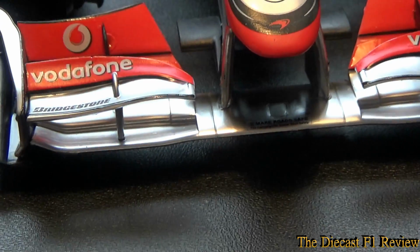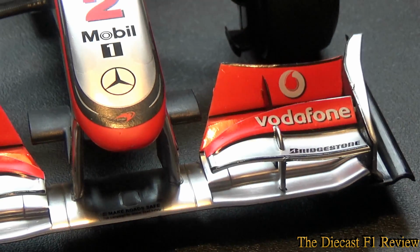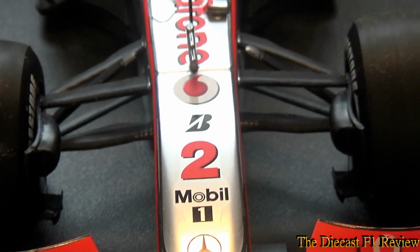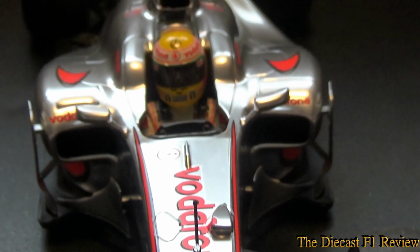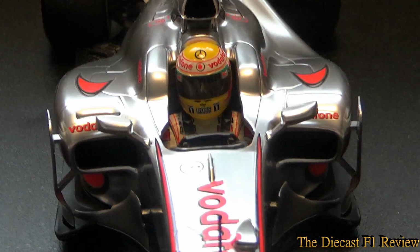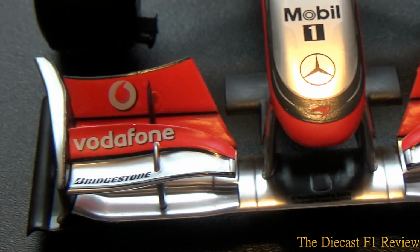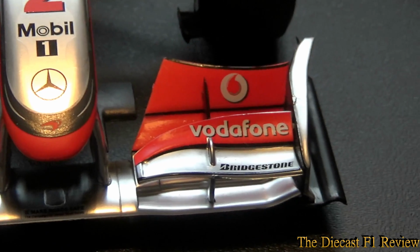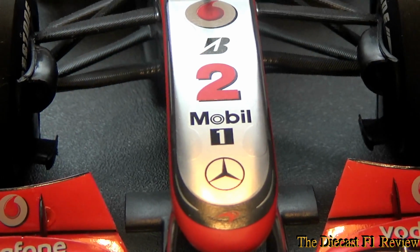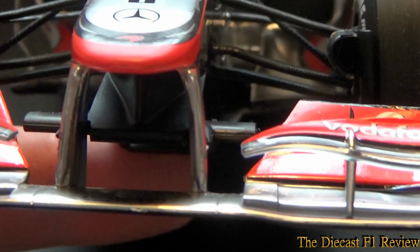You've got all the elements of the front wing, which is a piece of engineering brilliance. Got the nose, all the decals there. Lewis looking forward, and the T-cam. Very nicely made model, and I would recommend this one. An absolute beauty. So that's the front wing there, and the scoop under the nose. If I just lift up the front there, you can see, well, not really, I can't see very well, but look under the nose, you can see a scoop under there, right between the front wing pillars.